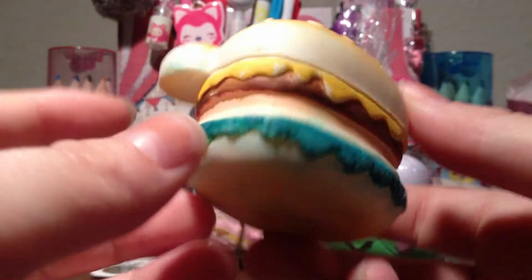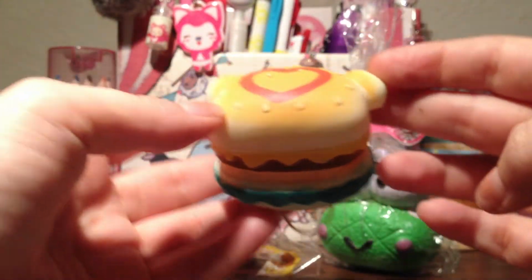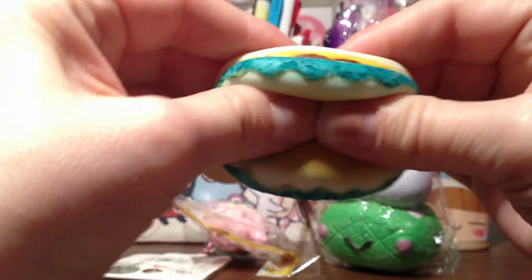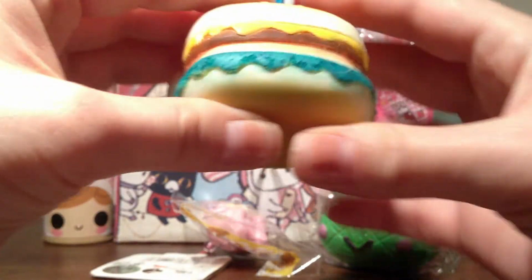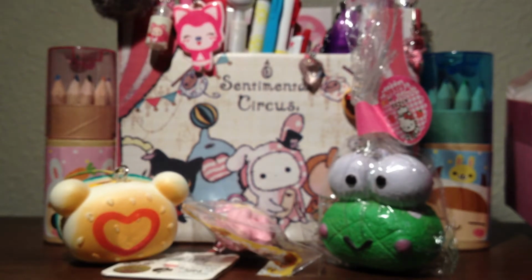She got me a squishy with a heart. It's a Rila Kuma hamburger. Oh my goodness. And it is Sanrio licensed. And that is so cute. Look at that. That's adorable. That's really cute. Oh my goodness. I'm keeping that. And then she got me a bunch of memo sheets.